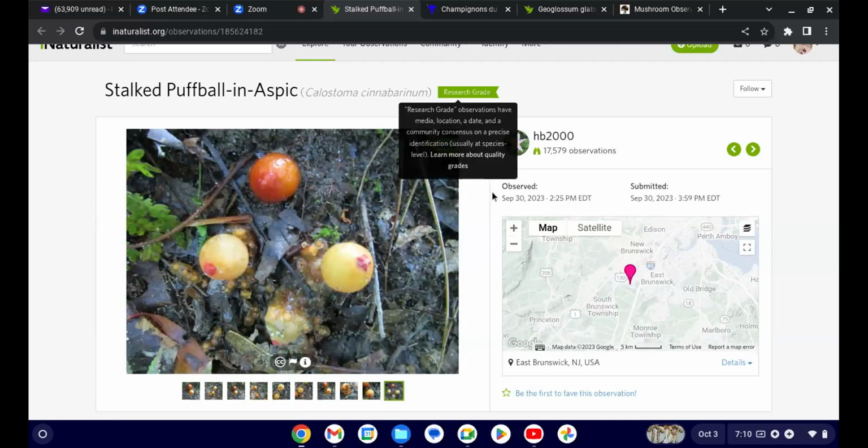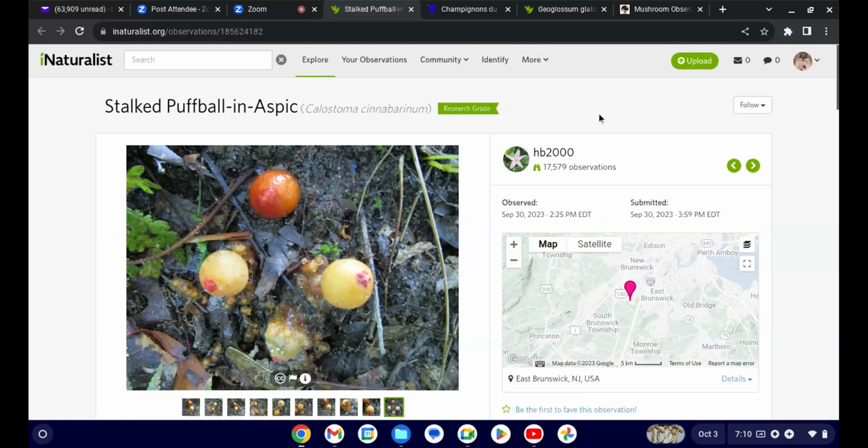Let's see. The spores on the other one were super cool. I bet these ones are as well. Yeah, these are always fun to find. We find Lutescens in the Pine Barrens all the time, and that's a sandy soil. Cool. Just that one? I have more.